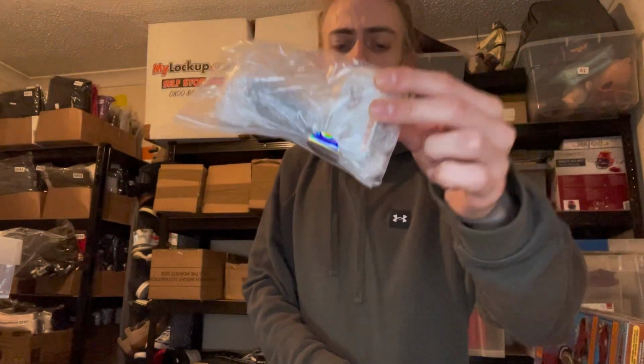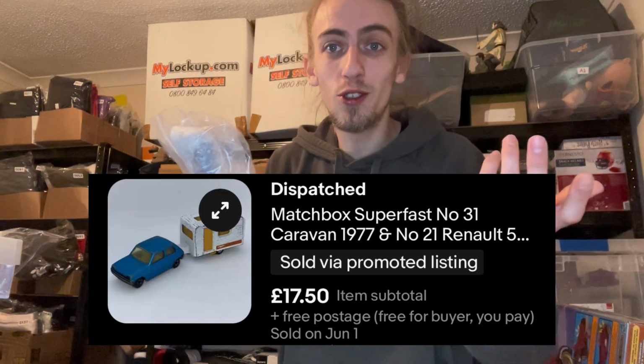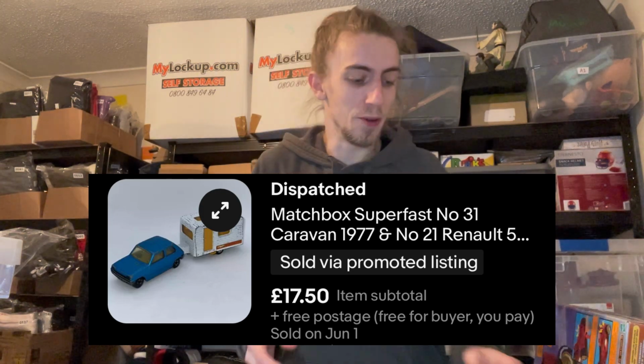This one was a 48-hour sale and it is the Matchbox Superfast Caravan and Renault. There's a little caravan there and it hooks on to the back of this Renault car. This is from 1978. I had it up for $19.99. Someone sent an offer for $17.50. I accepted it. Again, just turning cars into cash. Let's go.